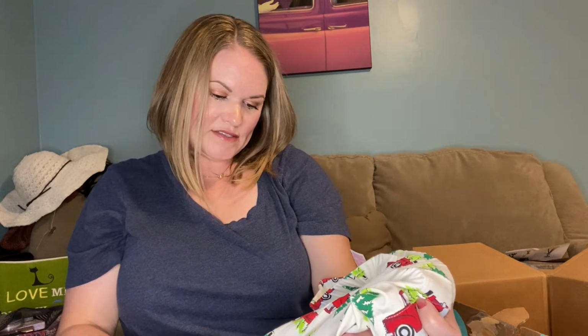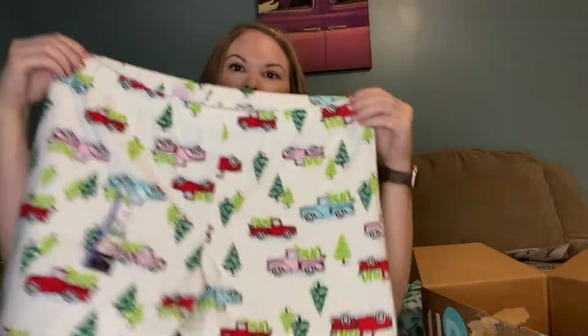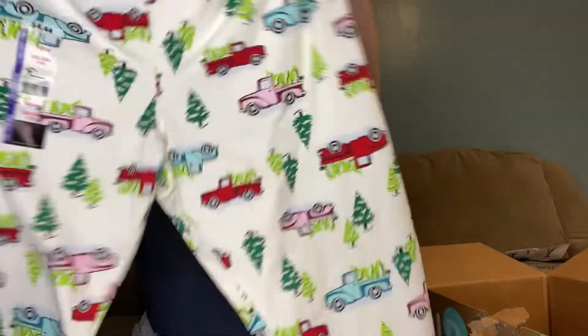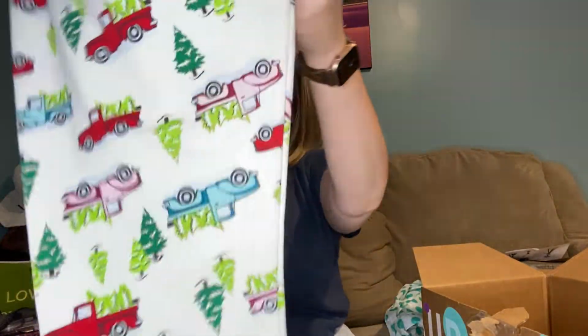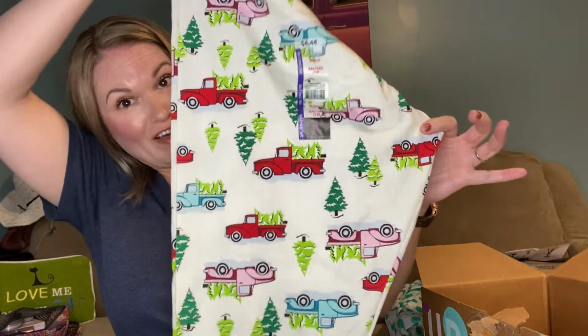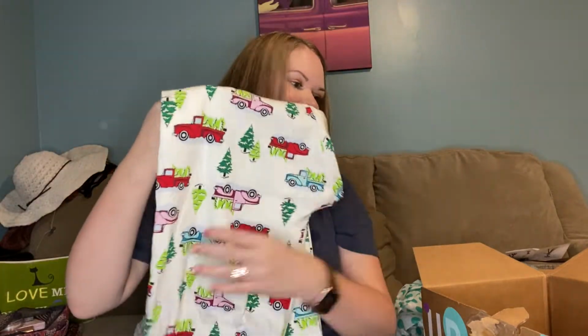It says it's a 19. They're leggings. So yeah, they certainly don't look like a women's double XL. So that might be something I could keep for myself too. I don't think those would have much resale value, but they're kind of cute with the little Christmas truck on them. And we do have two more items.